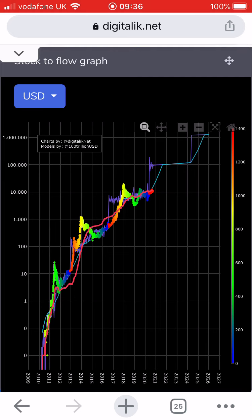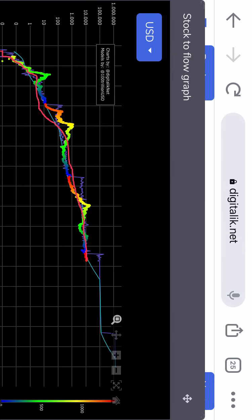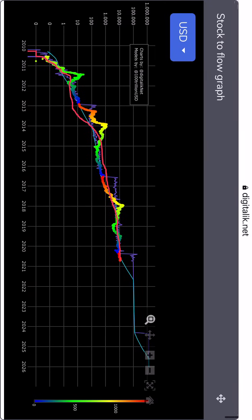this is the stock to flow model from Plan B. On Twitter I think his handle is 100 trillion USD. So this is measuring the existing supply versus how much new supply is coming onto the market every day, every year. So with the halvings, if I switch this into landscape, you can see a little bit better there.